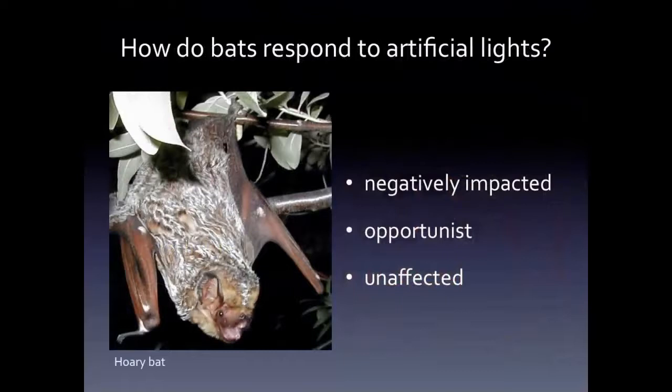So how do bats respond to artificial lights? Well, it depends on the bat species and their behavior and the type of artificial light. In general, slow-flying bats tend to avoid any lit area. Artificial lighting can help some bats, typically fast-flying bats. Hoary and eastern red bats in Connecticut, for example, are unaffected.